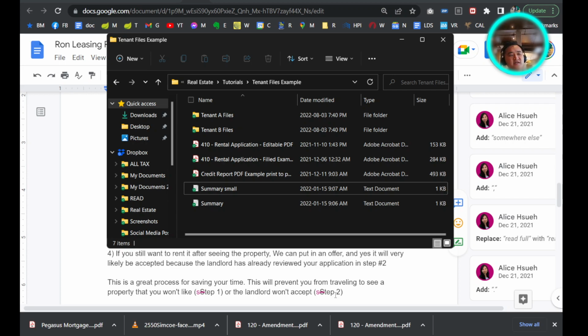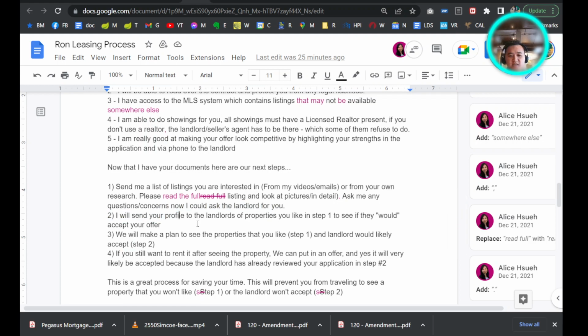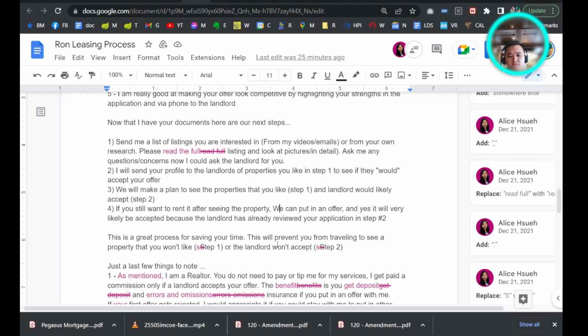This is just an example, by the way. I'm very sorry to say that racism does exist in the landlord community, but there's nothing we can do about it at this time. We just have to filter them out. You also don't want to have a racist landlord anyway. So you want to send them your picture. Basically, we send them all the documents, and then we only see the properties that you told me in step one that you like from all the information online, and that the landlord would most likely accept you. After you see the property, if you still like it, we can put in the offer, and you have the assurance of knowing that most likely you would get accepted.